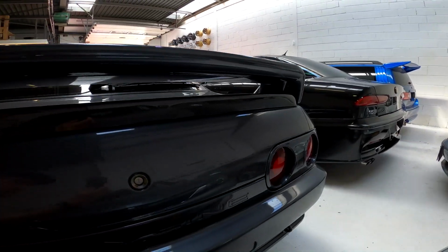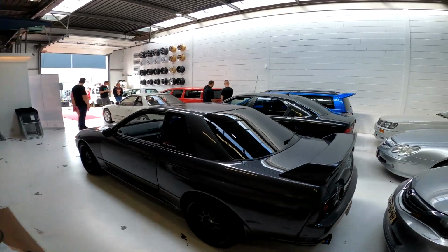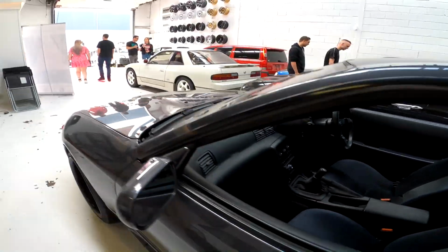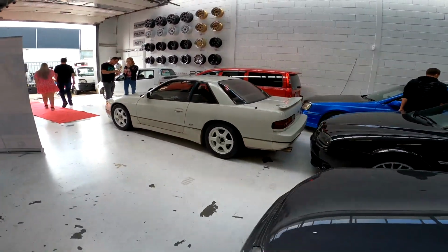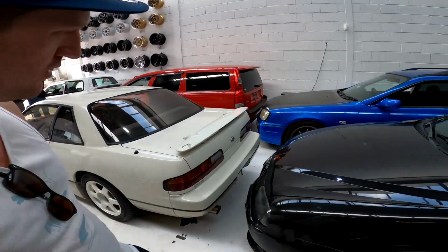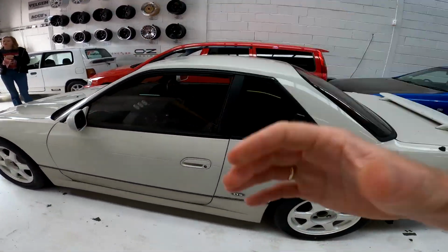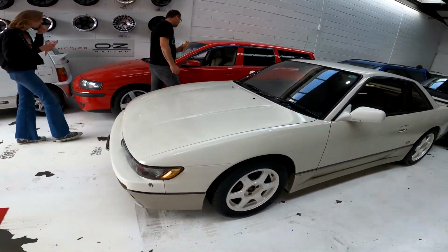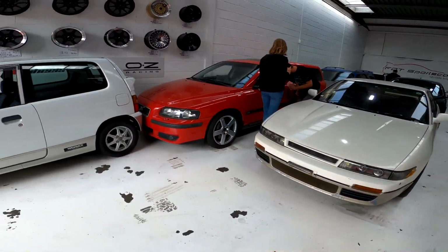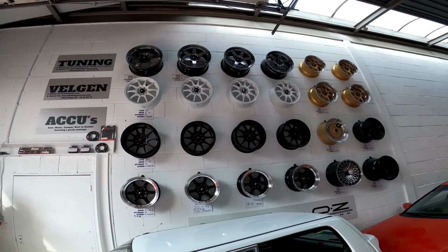Beautiful Skyline R32. Really nice to see an old timeless R32 here, right-hand drive, imported from the JDM market. Got an old Nissan over here, I'm not sure of the model. Looks like a 100SX, something like that. Some pretty cool wheels imported here. All the Rotiform wheels, OZ wheels.